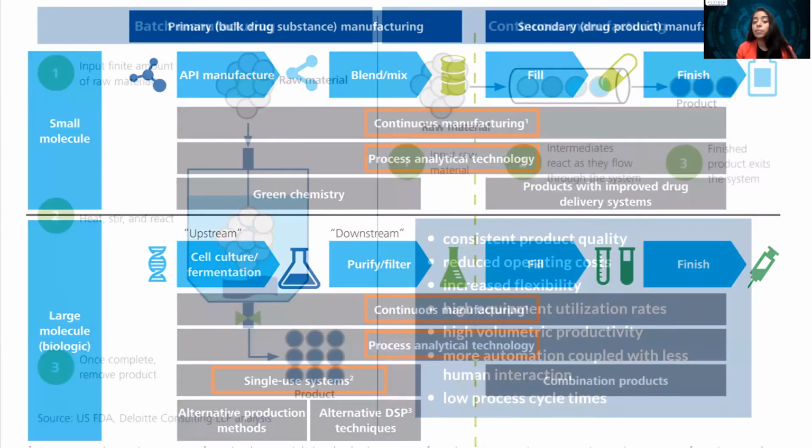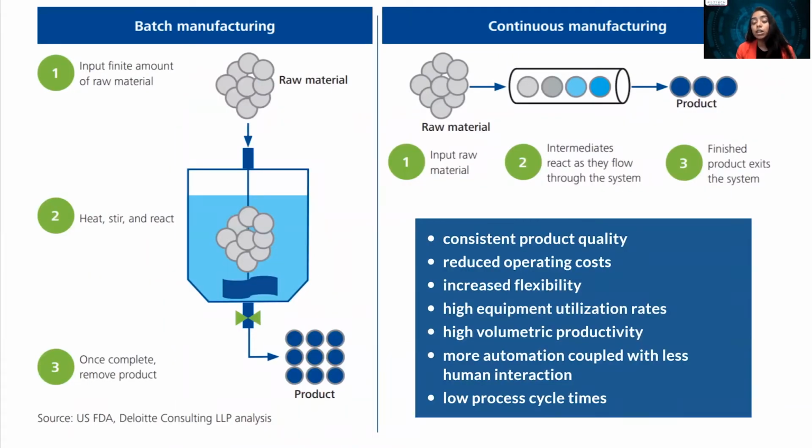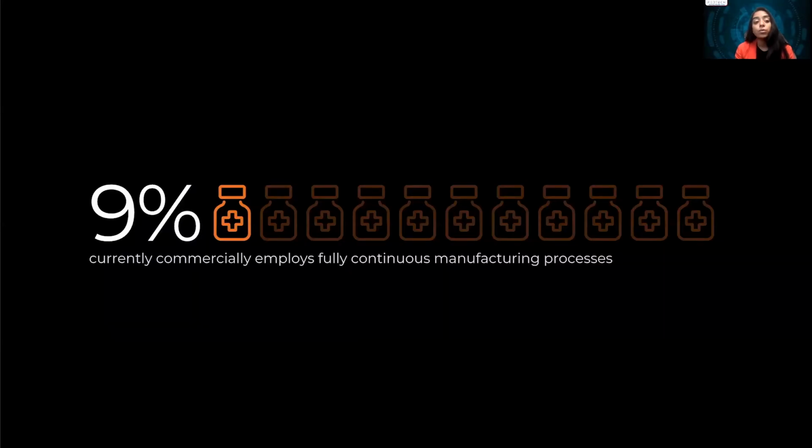And looking at that top key innovation, continuous manufacturing, there are a number of benefits and reasons to make that transition from the current state, batch-based manufacturing, to continuous manufacturing. And these benefits include consistent product quality, increased flexibility, and low process cycle times. However, when we look at the industry as a whole, an estimated 9% are currently employing fully continuous processes. This means that about 90% of the industry still does not use continuous processes, even though it's noted as the key needed innovation to increase production capacity.